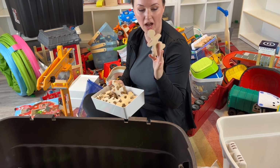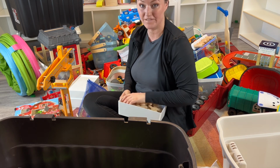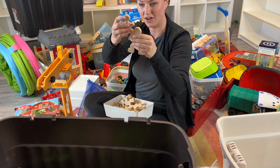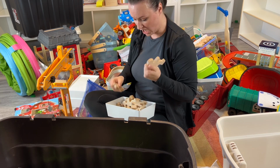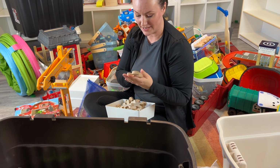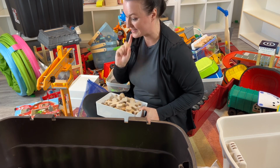These wooden Flockmen, I actually won these on Instagram and I was so excited for them, but this is the Flockmen family. And if you've ever seen these before, you know they kind of stack all together. But with the family, they're all different sizes, so you can't really stack them very well. So I'm not a huge fan. I think I'm going to sell these because they're super high quality. They're really expensive to buy. So I'm definitely not going to donate these ones. I'm going to sell these ones.